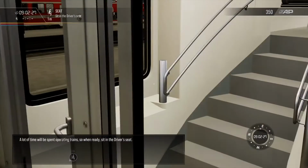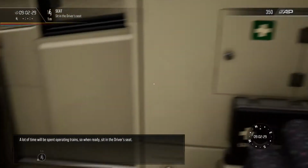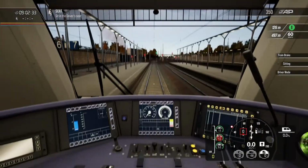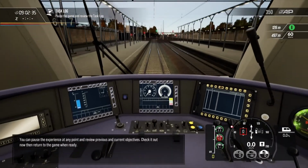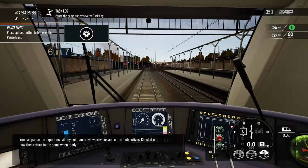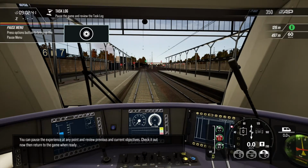A lot of time will be spent operating trains, so when ready, sit in the driver's seat. You can pause the experience at any point and review previous and current objectives. Check it out now and then return to the game when ready.